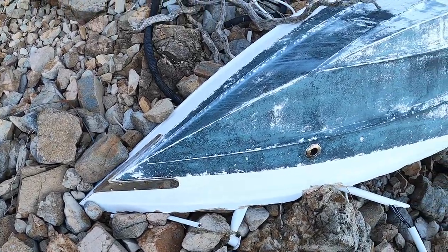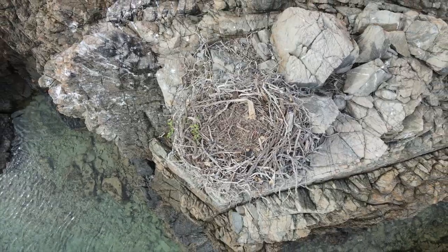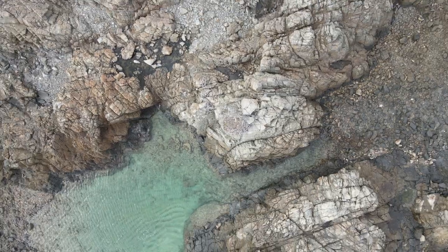And actually, on the way back, I discovered a shipwreck, which I might go and have a closer look at tomorrow, and also found an eagle's nest. Anyway, I'll keep walking and get back to camp.